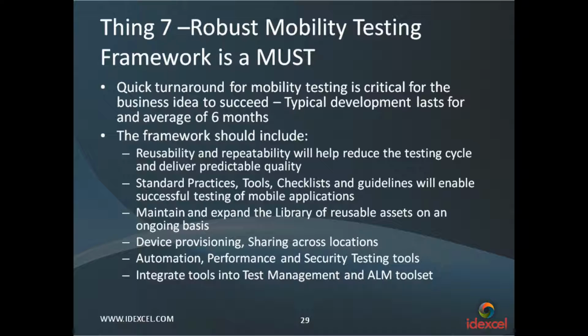So far, we have covered a lot of things including mobile landscape complexity, emulators, automation, performance testing, etc. Now, as part of thing 7, we will look at the importance of having a robust mobility testing framework. With the typical mobility development and deployment cycles shrinking every day, it becomes very critical to have a quick turnaround time for testing. This can be made possible by having a robust testing framework that takes into consideration all the previous 6 things that we discussed.